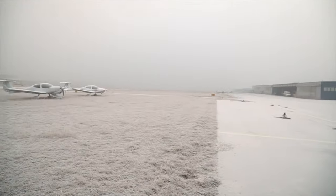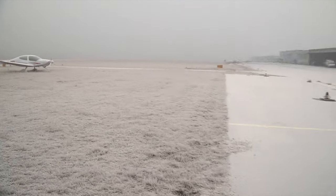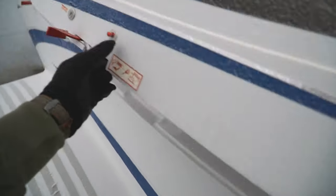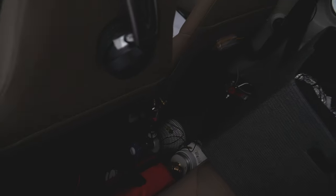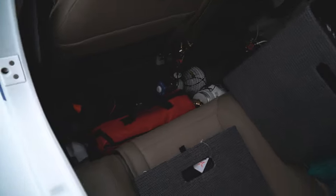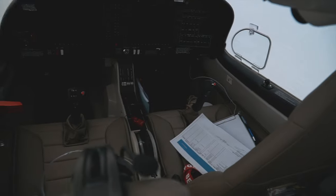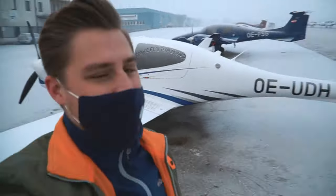I mean, this is the runway back there. I have packed the aircraft already, almost. So, the oxygen bottles, and it's quite dark here. Water, life raft, life vest, and the front. Everything is finished. So, the aircraft is ready.